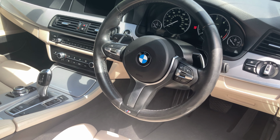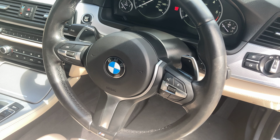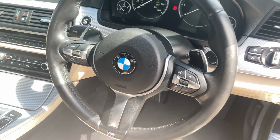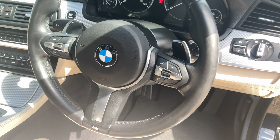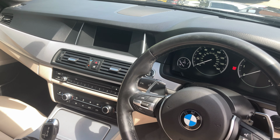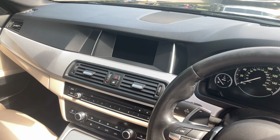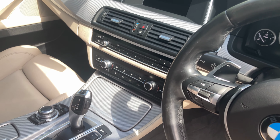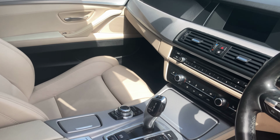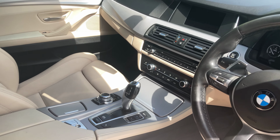The driver then has a leather-wrapped multifunction steering wheel. You've got paddle shifters for switching it into your manual mode. This is a semi-automatic gearbox. You've then got your cruise control with speed limiter, voice control, hands-free buttons, and multimedia buttons. In the middle, speaking of multimedia, you've got your upgraded BMW Business Advanced in-car entertainment system. And then along the center console and the dashboard and some of the inner door panels, you can see this aluminium trim just to break up the rest of the leather.